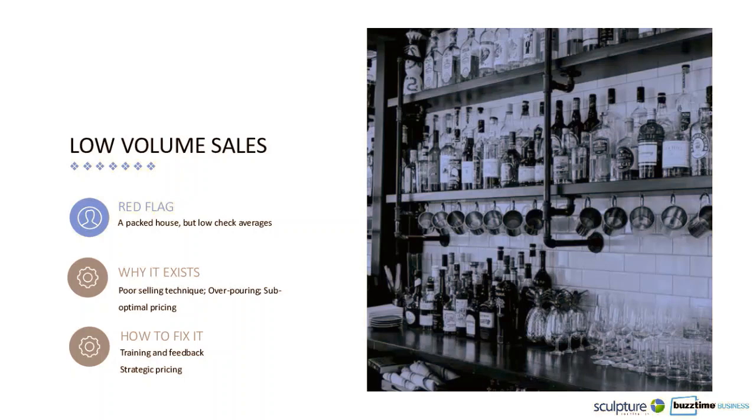And it can exist for a number of reasons: poor selling techniques. It could be that your bartenders are routinely over pouring drinks so that your customers aren't buying as many. And it could be a pricing issue. A lot of times, bars are leaving some money on the table with their pricing. So we're going to fix it with some training, feedback, and we're going to talk a little bit about strategic pricing here.